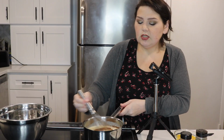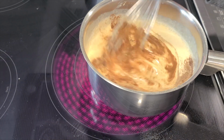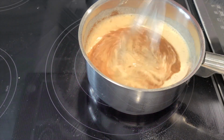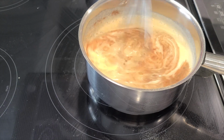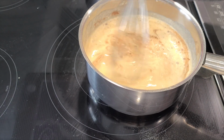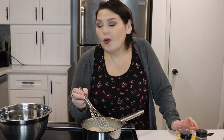Now at this point you want to make sure it's well incorporated so that all the flavors absorb. Don't worry if there's any chunks in here because the pumpkin might be a little grainy. What I like to do is strain this after I mix it just to make sure I get as smooth of a custard as possible. I'll just strain it with a fine sieve, or I might use a coffee filter if need be.